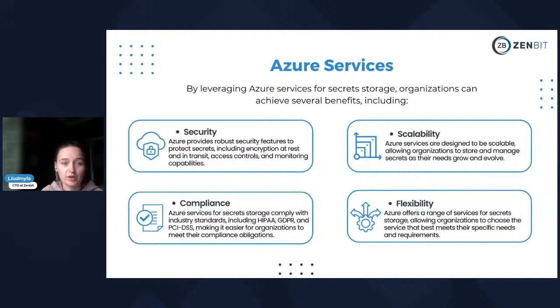If we go back to our topic, let's first start with how to leverage Azure services for secret storage, what organizations can achieve, and what benefits they can have. Let's start with the first one, of course, which is security. Azure provides features for protecting secrets, including encryption at rest and in transit, also access control and monitoring capabilities. The second one is compliance, which is very important if you need your application to be HIPAA compliant, GDPR compliant, or PCI DSS compliant, making it easier for organizations to meet compliance obligations.